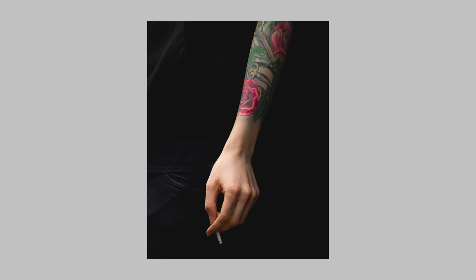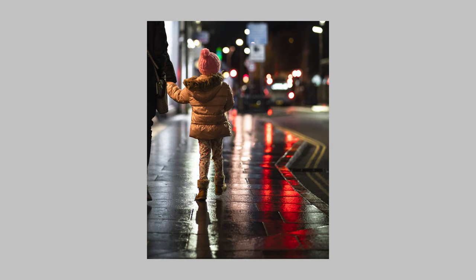Now, if you want to take it one step further, you can pick one letter, let's say for example A, and try to photograph things that start with this letter. For example, you can photograph an arm or an apple, but you have to photograph them in a creative way, and we are going to discuss how to do that later in this video.